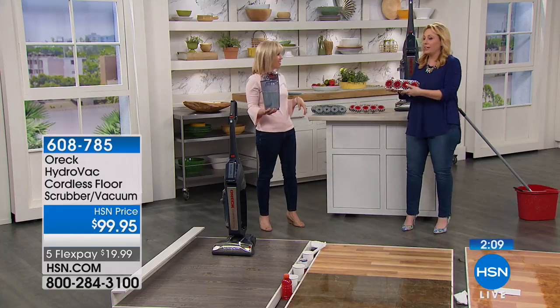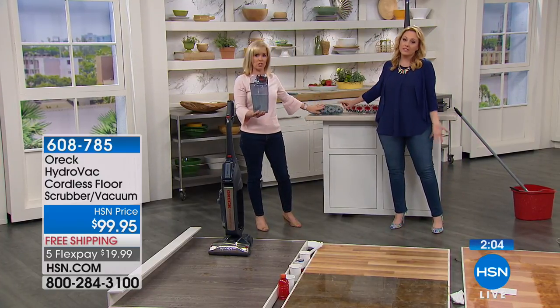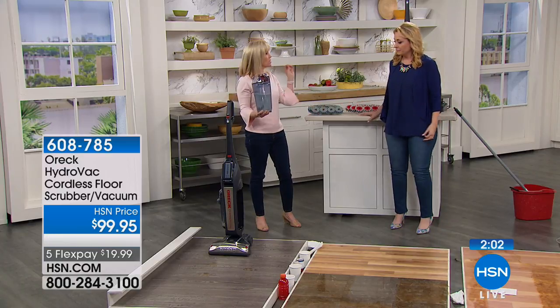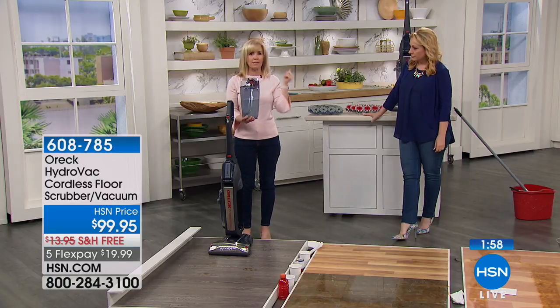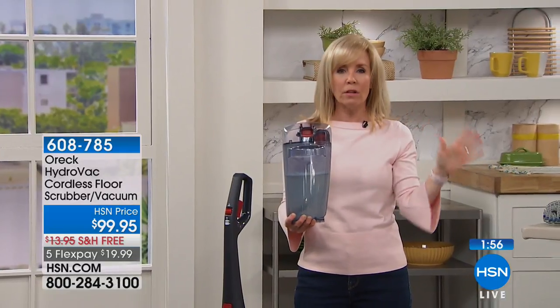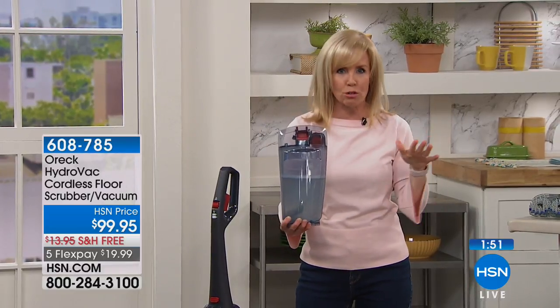So you get three of these for $14.95. And again, it comes with the rubberized brushes. It comes with brushes, this one, that are sanitary. So it's cleaner than using a mop or a bucket. This replaces the mop, the bucket, the broom, all of those things. It's a lot of work. You got to get the mop out. And then what you're doing is you're spreading germs around.